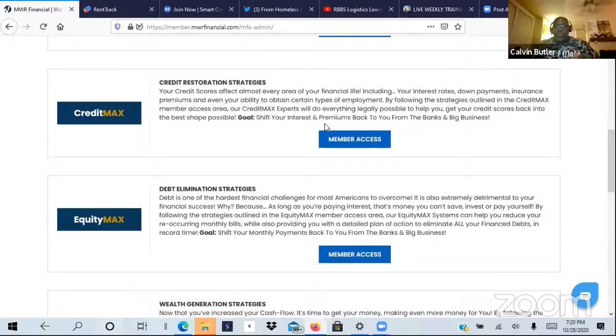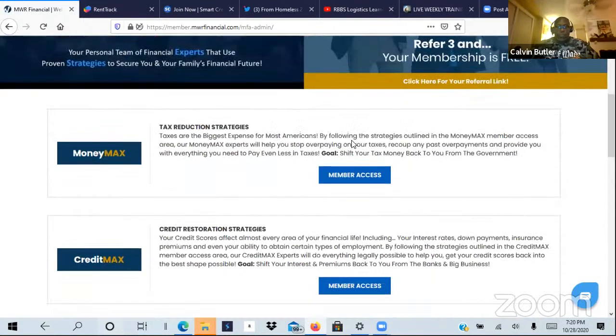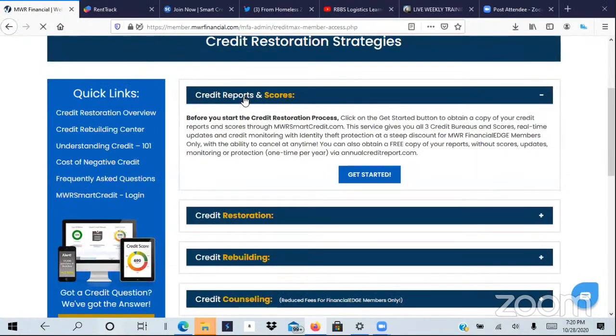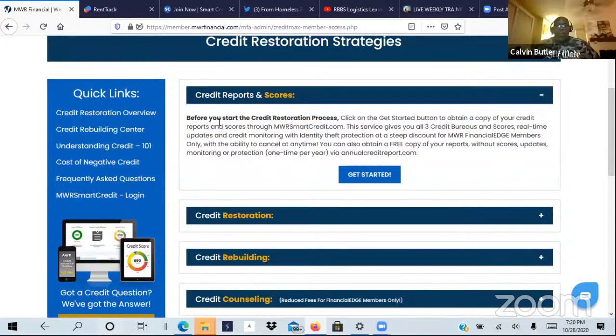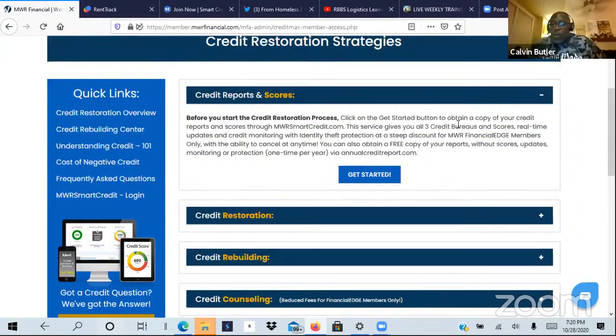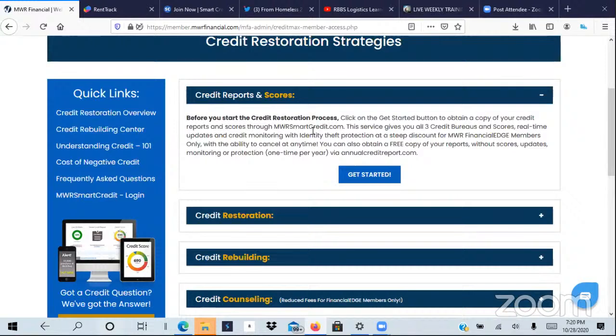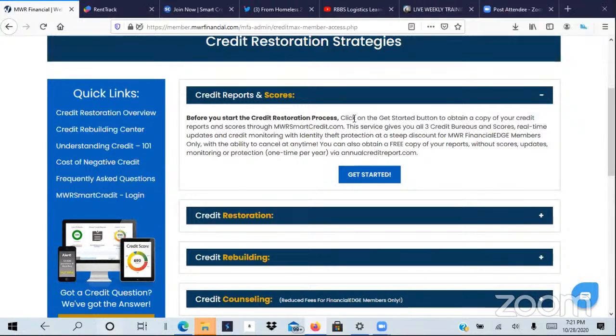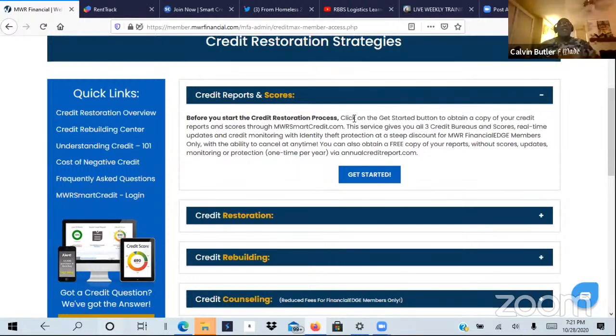Shift your interest and premiums, whatever. So when you click on this right here and you begin, the first thing it says is credit report and scores. Before you start the credit restoration process, click on the Get Started button to obtain a copy of your credit reports and scores through MWR Credit, smartcredit.com. Now, if you use smartcredit.com, you have to pay for that. You can get your credit scores and credit report for free through Equifax or the regular credit bureau. But if you use this, it's going to charge you.